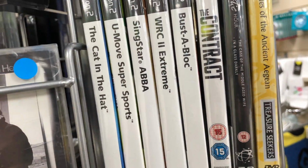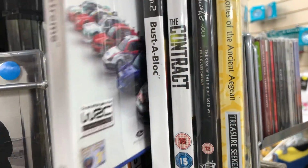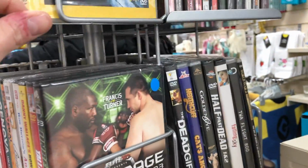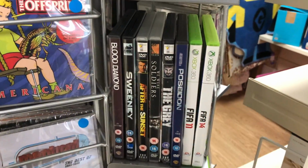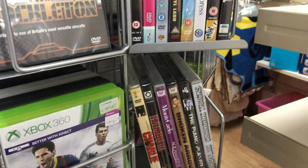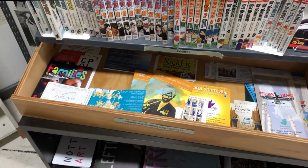As you guys can see here, there's some generic stuff. WRC, so World Rally Championship Extreme. I always check the DVD stuff because I have actually found games wedged in with the DVDs. As you guys can see, there's like FIFA in with the DVD stuff, but sometimes you do get that hidden gem that just pops out and you're like, yes, get in.